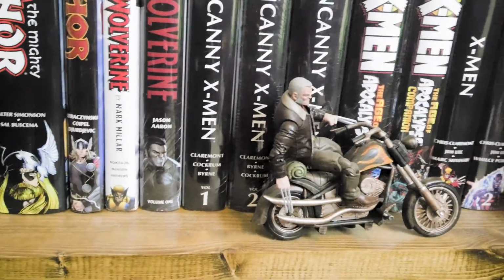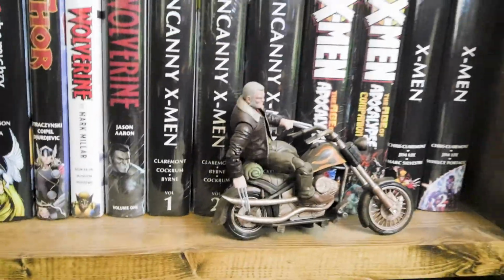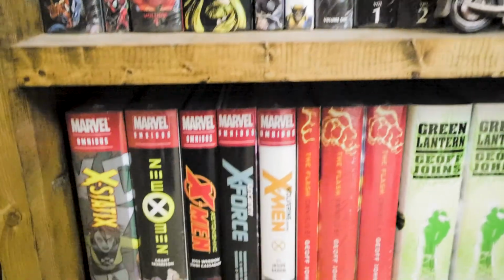I planned on doing a big X-Men read-through, and then man, it took me forever to get through Claremont's Volume 1, so I kind of took a pause on that.